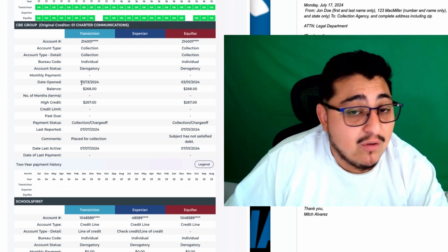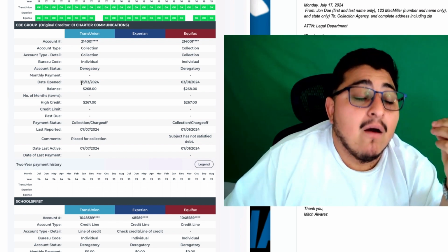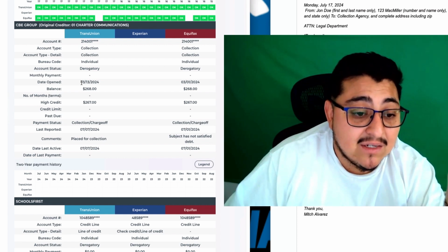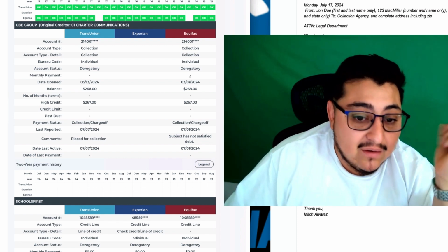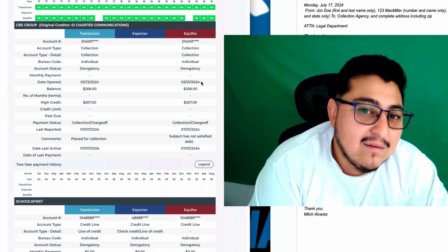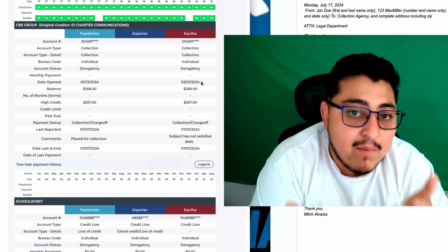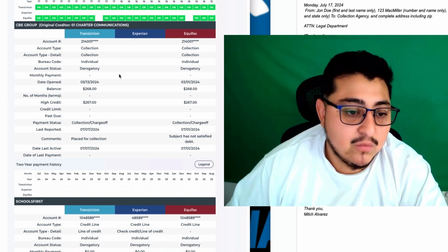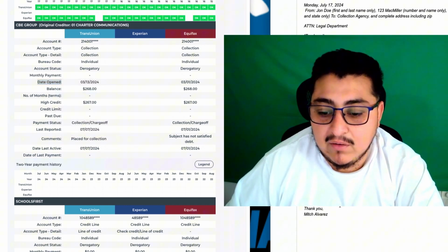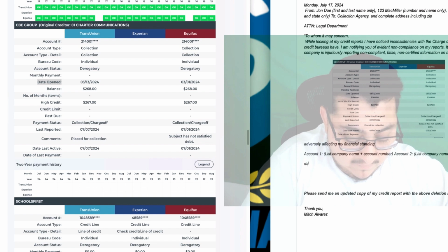Who gives a shit whether you owe them $10,000? If they're not reporting this account accurately and they don't have the right information, then you can delete this account off your credit report easy. Date open is March 1st, 2024. Again, when is it? This is not accurate information. All credit bureaus should have the exact same information. Now, that's one thing that we want to keep an eye out for. So I'm going to put my little notes here just so I remember. Date open.